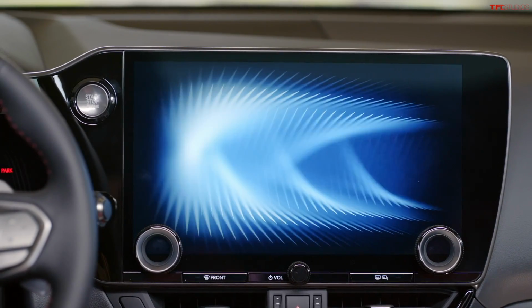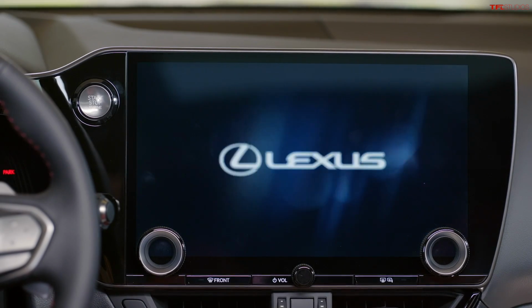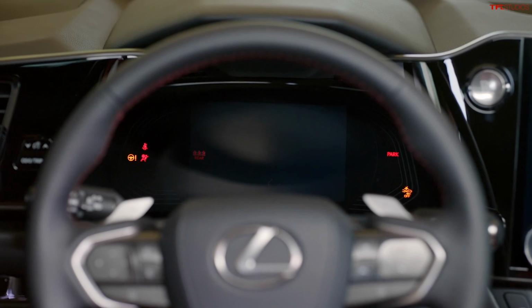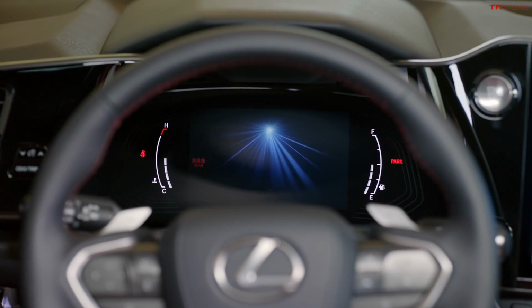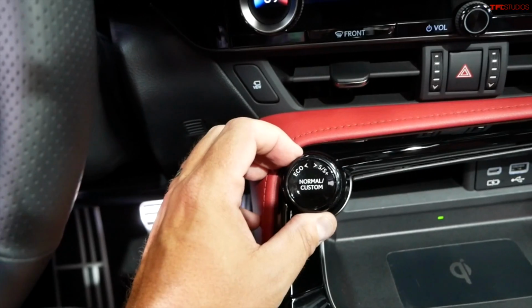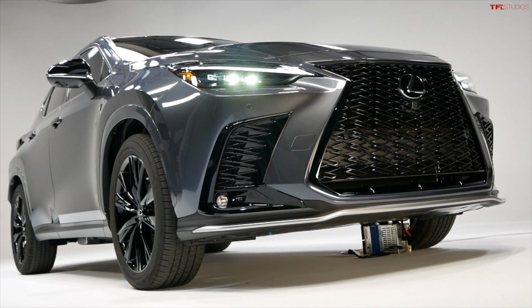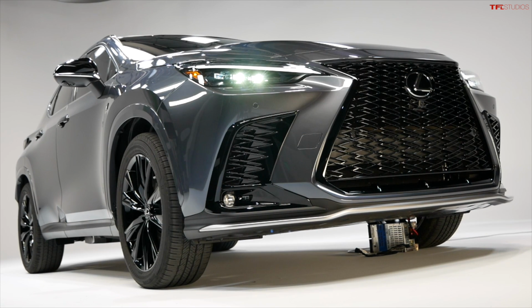Of course, you have your cup holders in this area and a Mark Levinson stereo system. Of course, this is a Lexus and everything looks and feels very premium. There's a heads-up display right here, your main gauge cluster. Your drive modes are over here, from Eco to Sport Plus. So let me show you some of the door handle, which is very unique now as well.